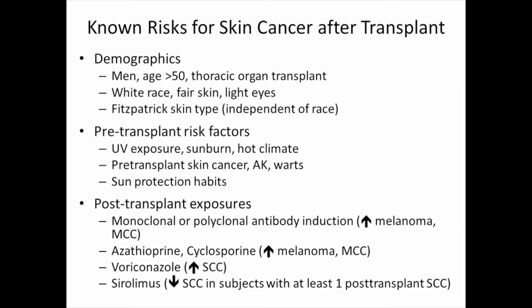This is a fair-skinned patient, but also the facultative pigmentation. This is a patient who burns. And both of those things are risks for UV-associated skin cancer. There are things we can't change, the pre-transplant risk factors. So patients who've had high levels of UV exposure in the past, patients who've had multiple sunburns or grew up or lived in hot or tropical climates have higher risk. Patients who've had skin cancer or actinic keratoses and even warts pre-transplant have a higher risk.